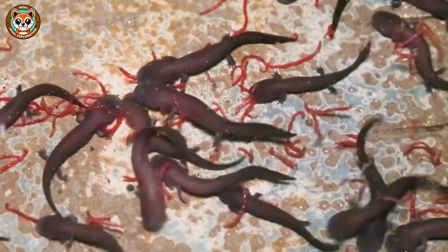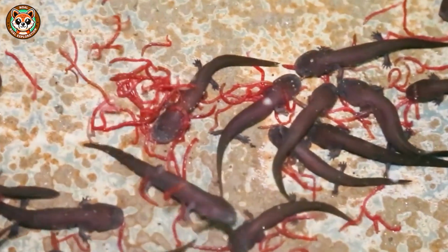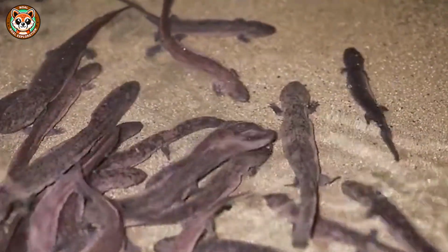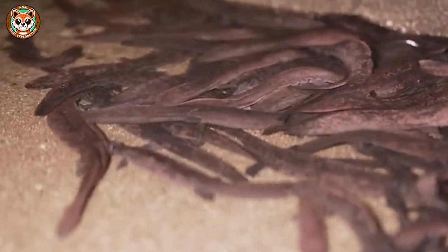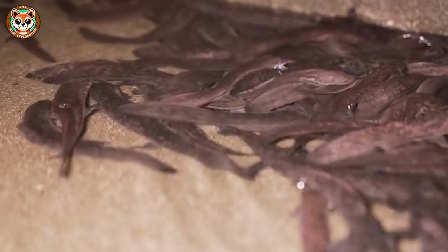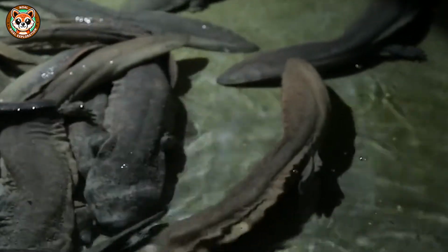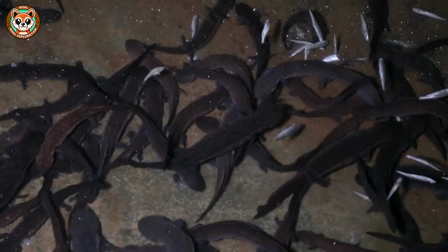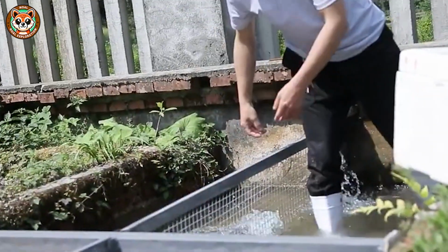In the larval stage, 0 to 3 months old, it lives on yolk, then eats plankton, insect larvae, and small crustaceans. When it grows legs, 3 months to 1 year old, it switches to earthworms, small fish, shrimp, and insects. In the juvenile stage, 1 to 3 years old, it can eat small frogs, crabs, larger fish, and sometimes other salamanders if food is scarce.